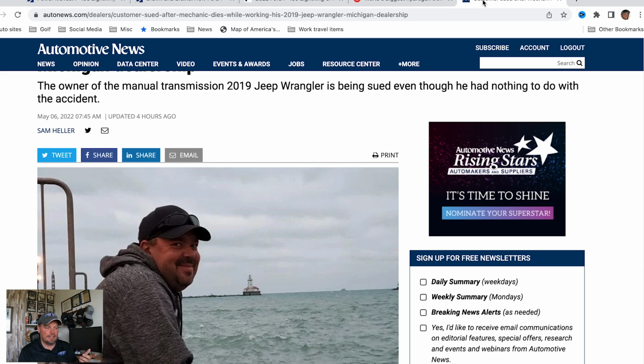So basically, a kid gets in this Jeep Wrangler, doesn't know how to use a manual transmission, goes for it anyways, screws up, hits the mechanic, kills him. It's a tragedy. I give you that one, right? Accidents happen. The 19-year-old kid's got to feel bad, and the dealership feels bad. Everybody's lost here. But why would the lawyer sue the owner of the Jeep Wrangler?